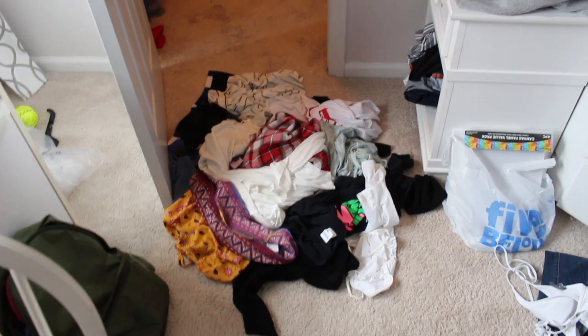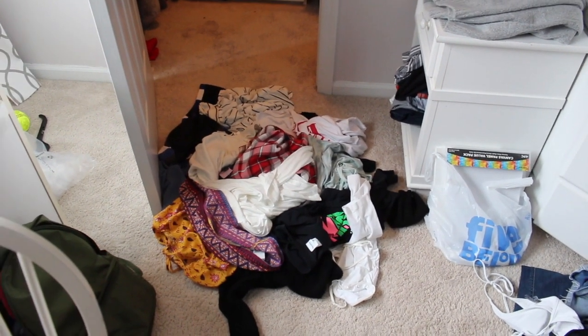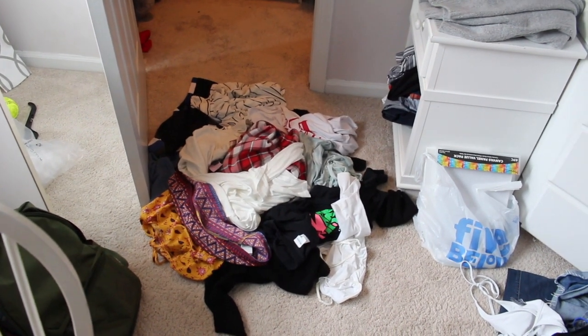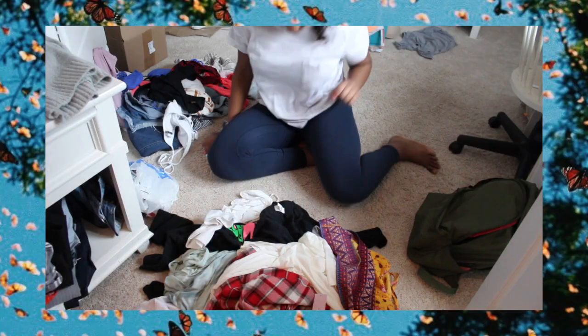This is a pile that I just threw stuff out of my closet that I knew I didn't like or didn't fit. So I'm gonna organize that into either donate or Poshmark, and I guess throw out if it's really bad. But I don't think I have any clothes that are super bad, but let's get started on this.